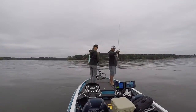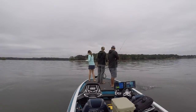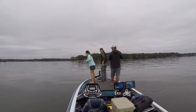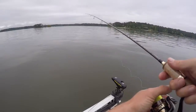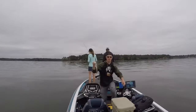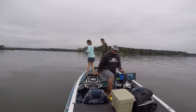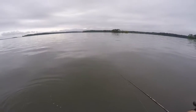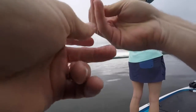Okay, it's a decent one. Got one. How's it feeling? Oh yeah, pull and drag. Oh, yeah. That's a dandy. More crappies. Oh gosh. Little guy, we'll throw him back. I got hit too. Going with this beautiful pink jig head here.